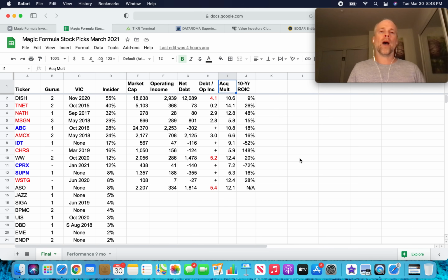The next one is acquirer's multiple. So this is a number, it's a concept that I first picked up from the book, The Acquirer's Multiple by Tobias Carlisle. What acquirer's multiple is, it's the enterprise value, which is effectively what it would cost to buy the whole business. It's equity, not just equity, but also debt and minority ownership. It factors in cash, all that stuff. So it's enterprise value divided by the last 12 months of earnings, okay? EBIT, earnings before interest and taxes.